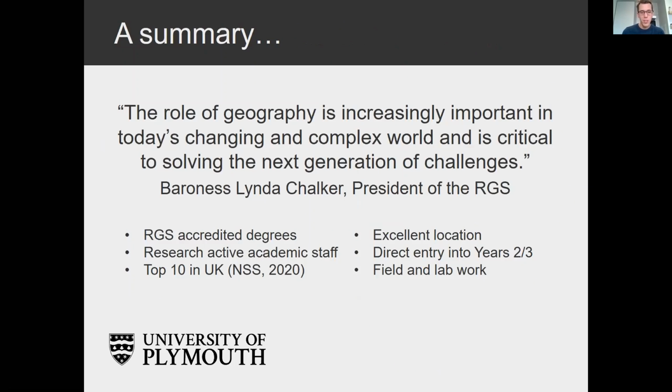So a really brief summary. We've got RGS accredited degrees. We're research active and currently ranked top 10 in the UK for human geography, so we're really pleased with that independent recognition. We've got direct entry options and can consider those for certain pathways, as well as the standard 3-year pathway at Plymouth. And just to end on a quote from Baroness Linda Chalker, the current president of the Royal Geographical Society, really to highlight that the role of geography is increasingly important in today's changing and complex world, and it's critical to solving the next generation of challenges.